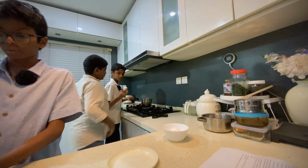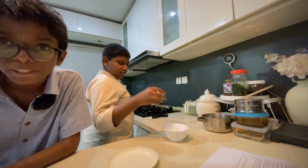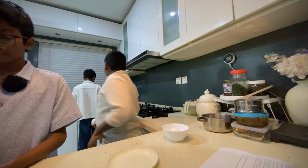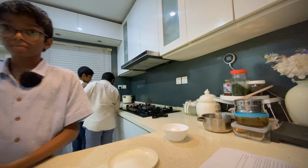Yeah, we do need to change the water out because a mosquito fell in the water. No, it did not. Yeah, it did. Look. Wanna see? Oh, it's a mosquito.